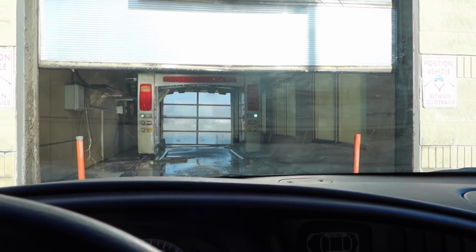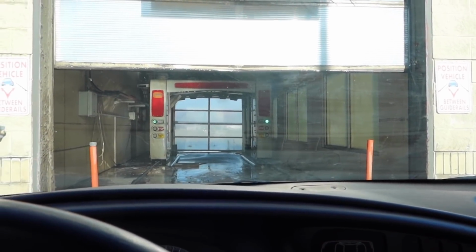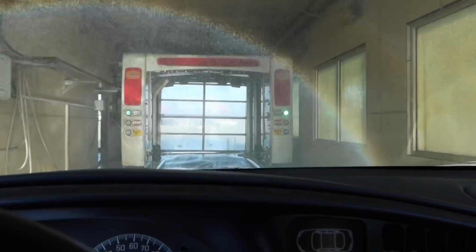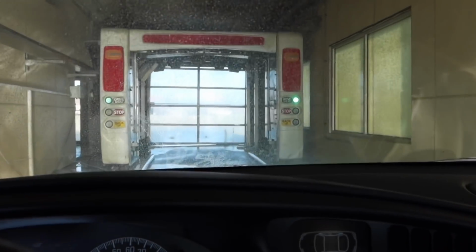Can this car wash door open any faster? I don't feel like hand washing it today. Maybe I'll do that some other time, but for now I just want to get it done.